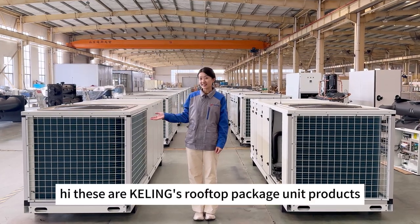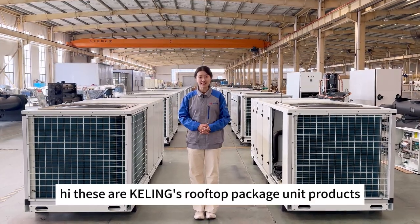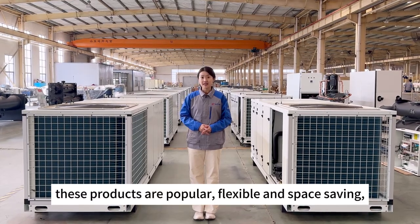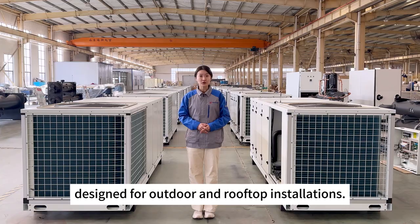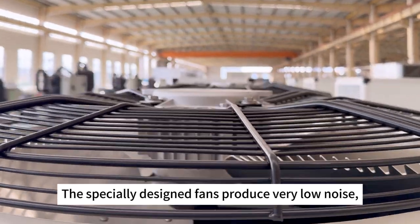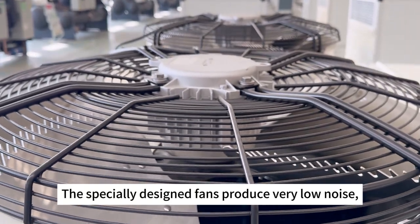These are Keling's Rooftop Package Unit products. These products are popular, flexible, and space-saving, designed for outdoor and rooftop installations. These specially designed fans produce very low noise.